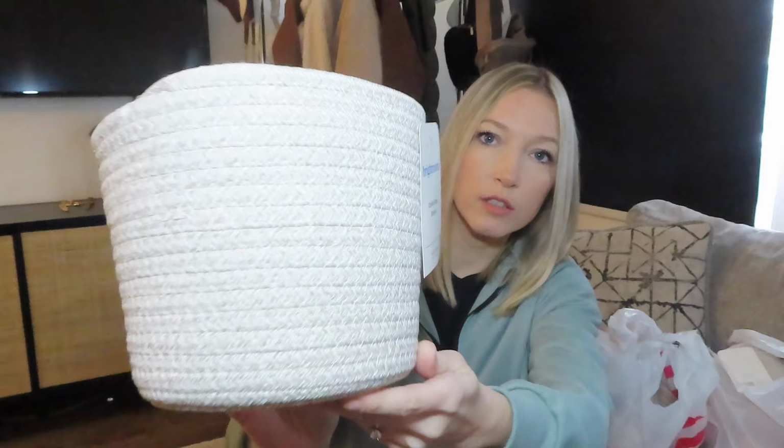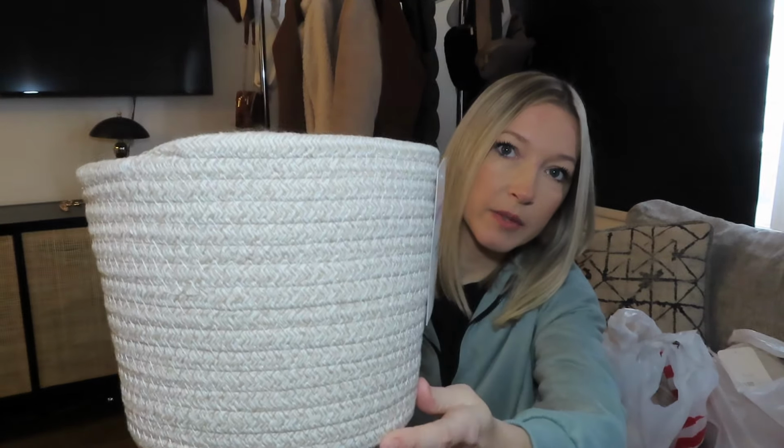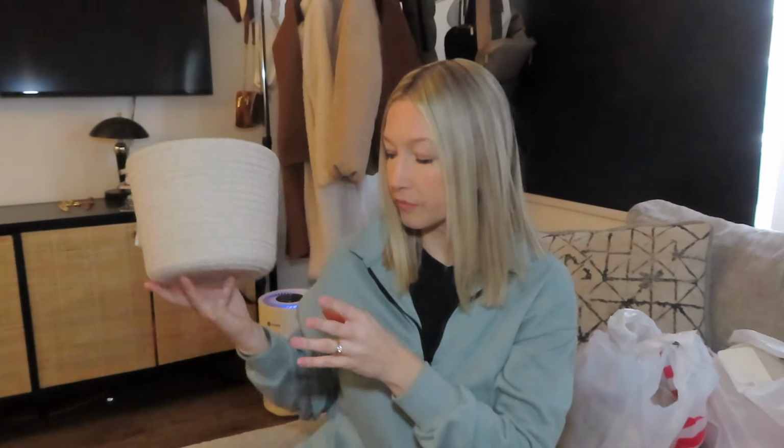And then lastly, you guys, these are the little baskets I was talking about. They're called decorative rope baskets. I think it's just the material that it's made of. So it is a cloth material, so you wouldn't wanna get it wet or anything like that. It wouldn't be very easy to clean, but I do love how simple and neutral and cute it is and could totally be used for so many different things. But that is all I got for my oldest daughter.